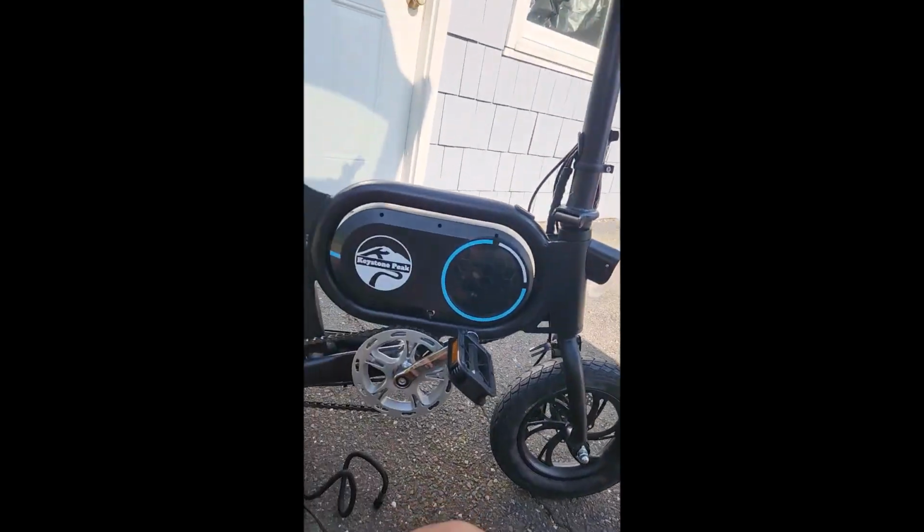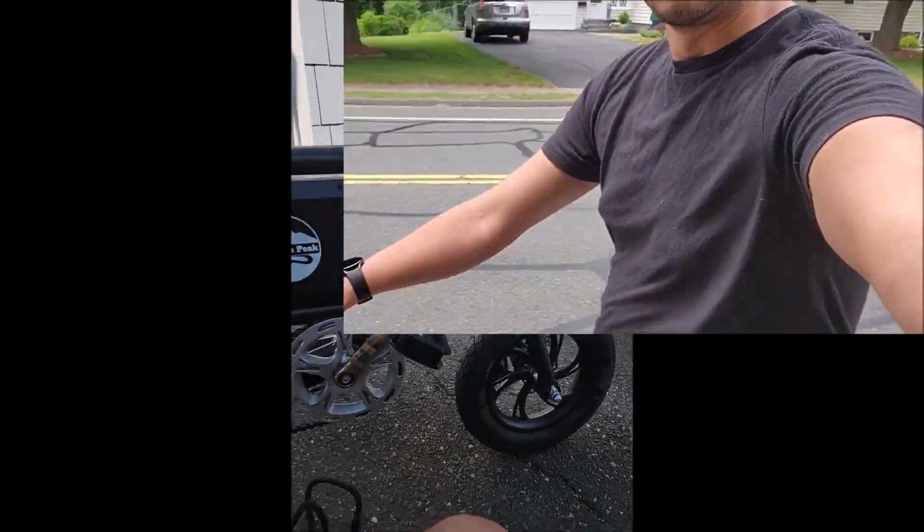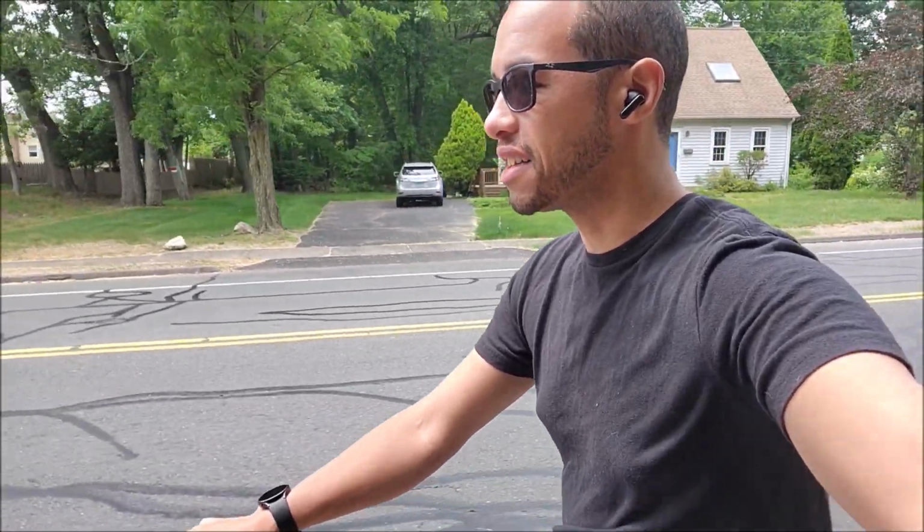Got a new toy, electric bicycle, mini bike. As you can see, thing looks awesome. Got it for my birthday. Shout out my wife. This little bike is really cool. If you just pedal really slowly, easily, I'm not going super fast. I'm probably going like 5 miles an hour, but I'm using no energy to do it.